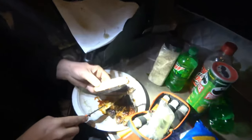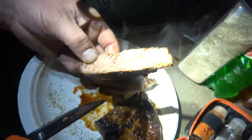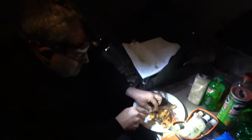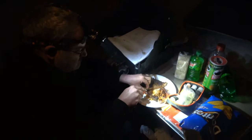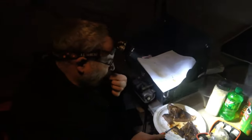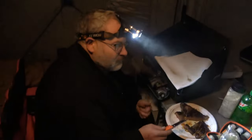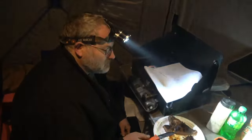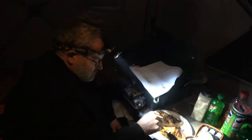Oh yeah, look at that. Looking pretty good. A little well done on this end, but for it being frozen, look at all that juice coming out of it. We better have a piece of this. That's a good steak right there, guys. Look at that crust on it.